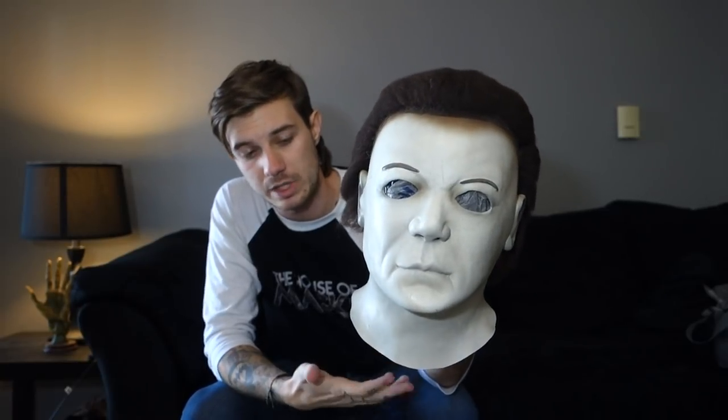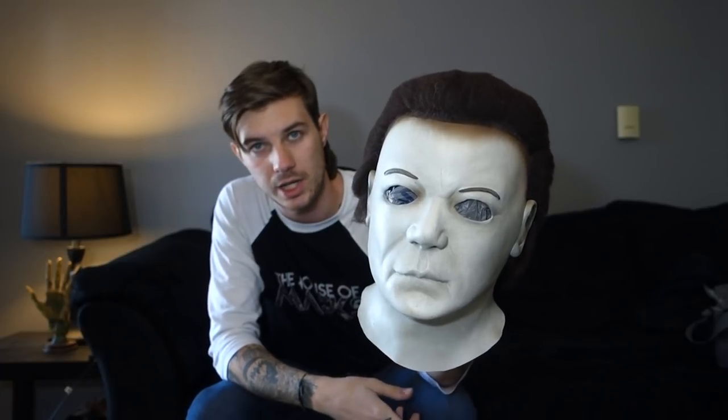Not a bad mask, not a bad replica, especially for the $40 that I paid for it. With a repaint, these things can look unreal. If you go full on rehaul and do the hair and paint, they look really, really good. But I still think that the Cinema Secrets has the better mask. If you can get that one rehauled instead, it is by far superior.